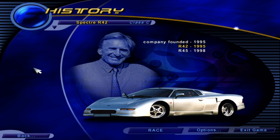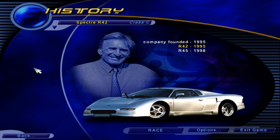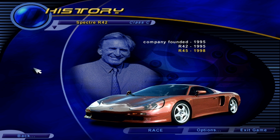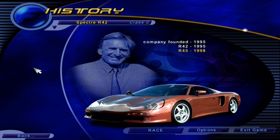Spectre was founded in 1995 by a group of businessmen and racing drivers who decided that the time had come to recreate a car along the lines of the famed Ford GT40, which won Le Mans 4 years in a row in the 1960s. The result was the Spectre R42, which drew inspiration from the classic GT40, now a cult status automobile that sells for astronomical prices.